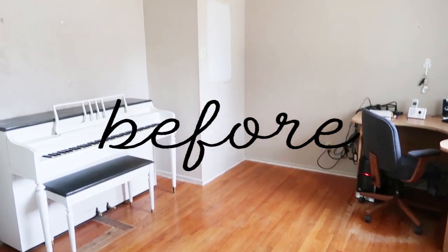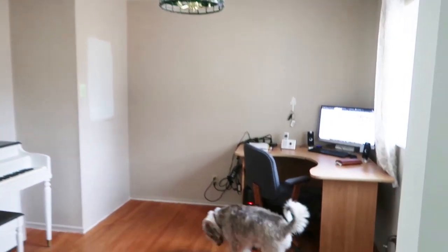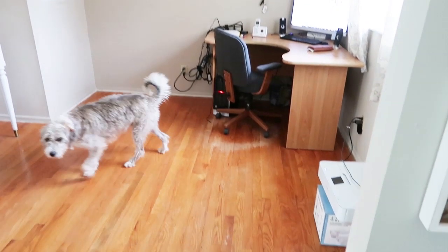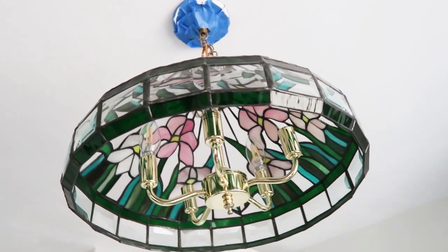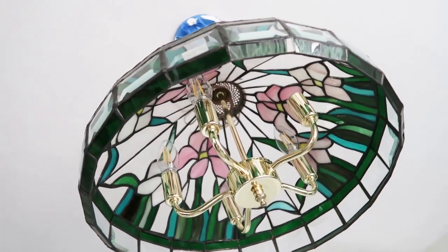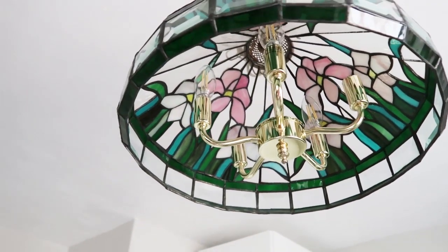Now let's take a closer look at the before. This room was majorly lacking storage space, and I knew we could fix that. It had a desk that was a corner desk. I wasn't a fan of that, and I needed to fix that because I wanted better desk space to work at. And then the lighting was just something that needed to be updated.